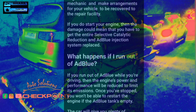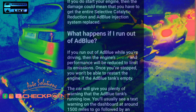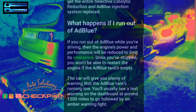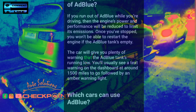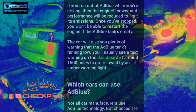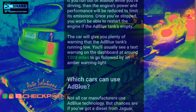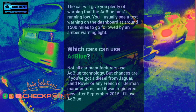What happens if I run out of AdBlue? If you run out of AdBlue while you're driving, then the engine's power and performance will be reduced to limit its emissions. Once you've stopped, you won't be able to restart the engine if the AdBlue tank's empty. The car will give you plenty of warning that the AdBlue tank's running low. You'll usually see a text warning on the dashboard at around 1,500 miles to go, followed by an amber warning light.